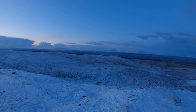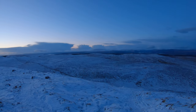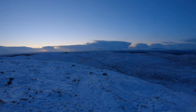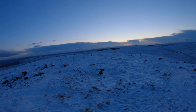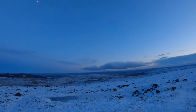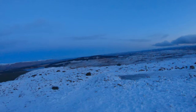Loch Lomond and Ben Lomond away in the distance. That's the Clyde away in the distance up there, straight ahead. Sun going down in the distance behind the clouds. And that's obviously Glasgow, the Clyde, away back there. Nice half moon.